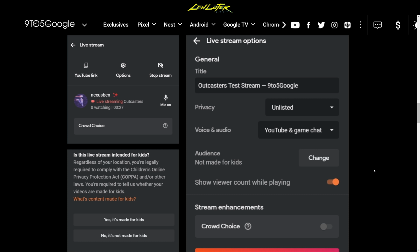There's also stream enhancements for crowd choice. And it's obviously going to at some point become very robust. It remains to be seen how the adoption of Stadia goes in general as a game service. But this is one of those areas where this might just be more convenient than loading up a game for streaming on some other platform and dealing with external hardware. Just the convenience factor alone could bring people to the service of doing it all in one place: the gaming, the streaming, and so forth. Of course, performance I have questions about.